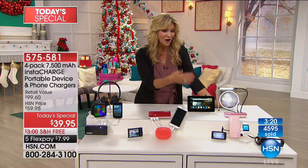So if you have headphones, if you have a smartphone, if you have a not-so-smartphone that charges through a USB, if you have a tablet, if you have all kinds of other electronics, you now have the power and the capacity to do this, and you can charge three devices simultaneously, something we've never done before.